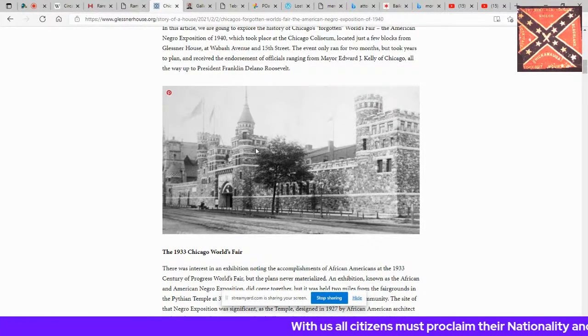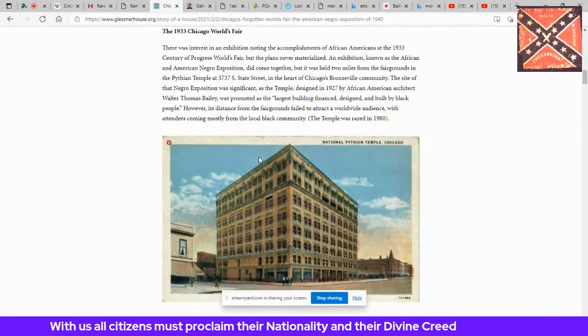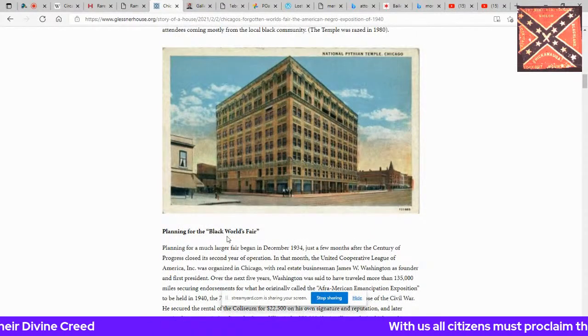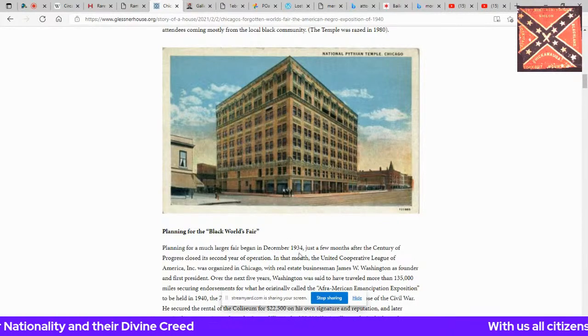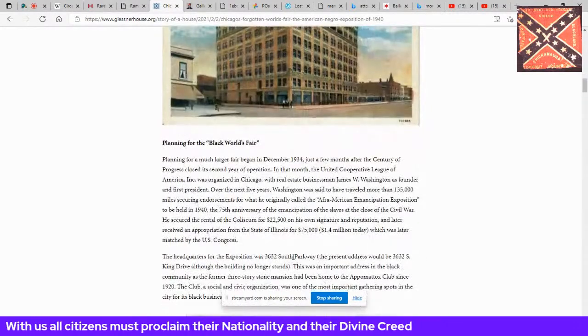A castle. And then we have this right here, this temple that he was the architect of, planning for the Black World's Fair and planning for the much larger fair beginning in December 1934. That date is special, 1934, because that's when Oscar De Priest was getting out. They voted him out. We'll get to it.